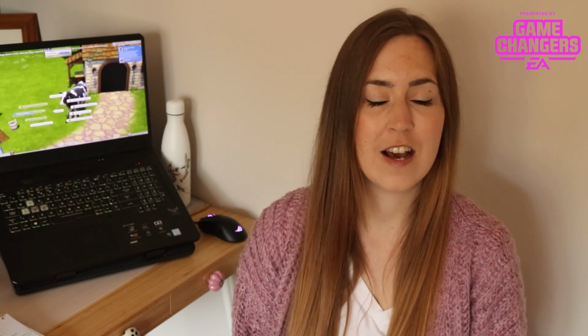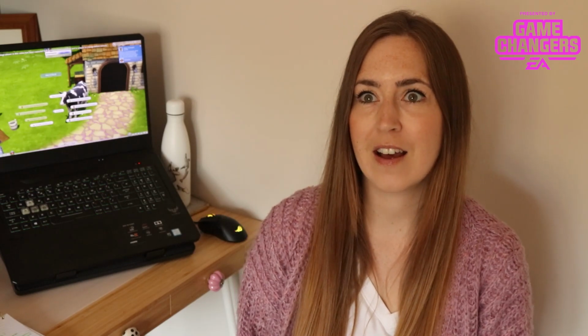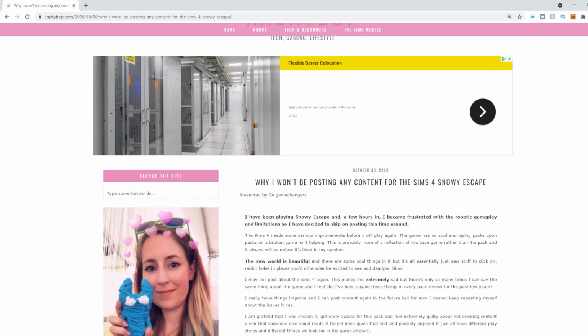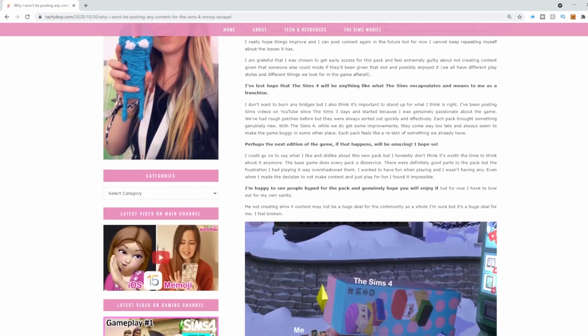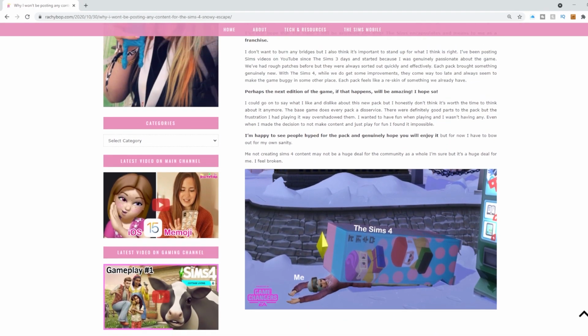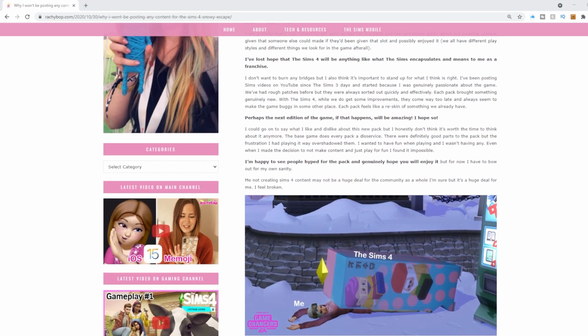I think that by me saying that, if anyone read my blog post after Snowy Escape, it's quite shocking because at that point I'd given up on The Sims 4. I had super early access to that pack too, and it did nothing for me. It did nothing for the game either. But in stark contrast, Cottage Living is exactly what The Sims 4 needed, in my opinion.